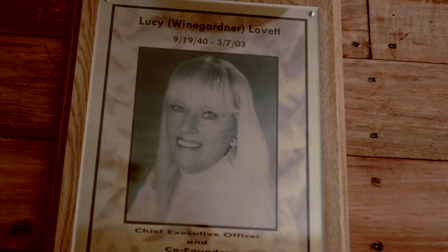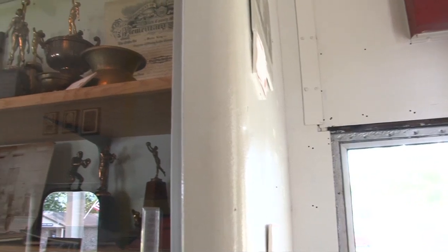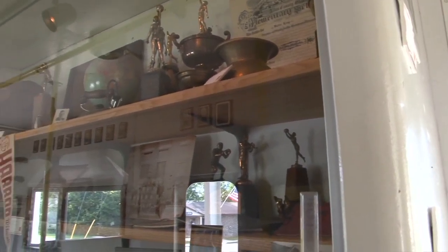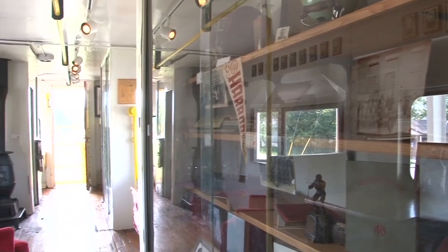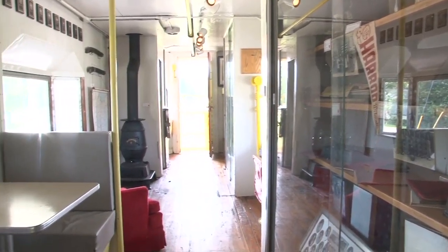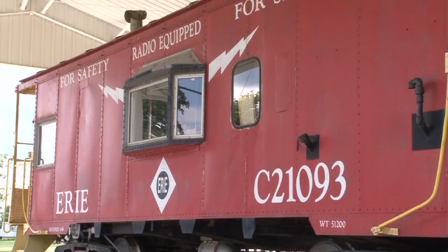My girlfriend and I grew up here. Her name is Lucy Weingartner Levitt. She had connections in New York. She was one of these people that just picked up the phone and called. So she got on the horn and she got us a caboose out of the New Jersey yard. It was sent up here, and the caboose that we have now actually worked in the Lima area.